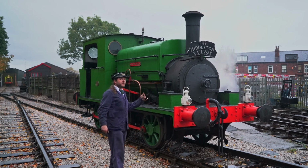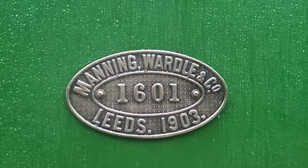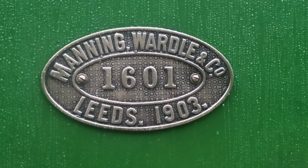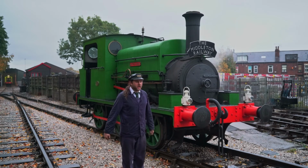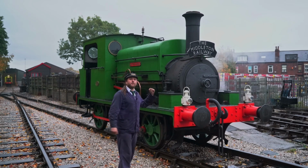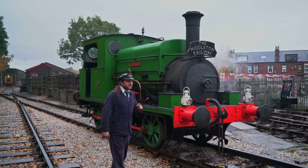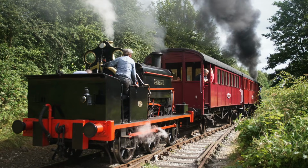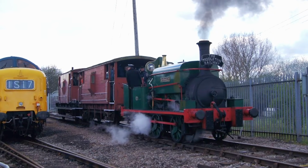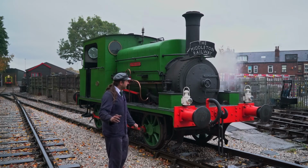But we have a very special engine to drive today, which is this, Matthew Murray, which is a Manning Wardle L-Class. And there are precisely two L-Classes left in existence in the world. And funnily enough, both of them are here at the Middleton Railway. We have this one, which is number 1601 of 1903. She is an old girl. And then Sir Berkeley being the other one, which is actually slightly older than this one, I think by like 30 years. Oh, don't quote me on that, but Sir Berkeley is significantly older.